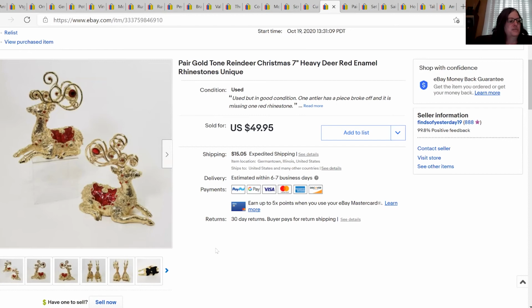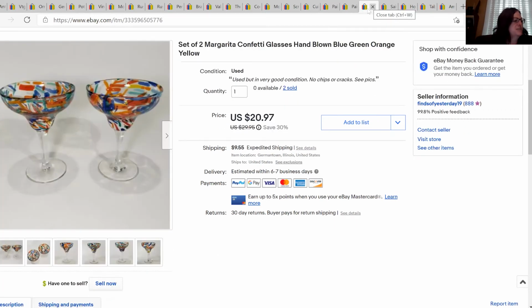I paid $5 for it. It sold for $49.95, and they're all in at $65. And my profit on this was $34.48. This next item is 2 Margarita glasses. It actually is 2 sets of 2. So I sold 4 Margarita glasses.